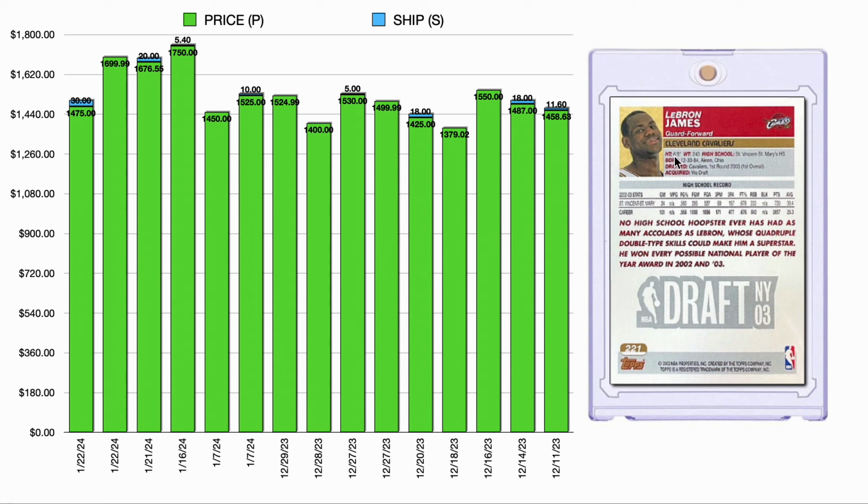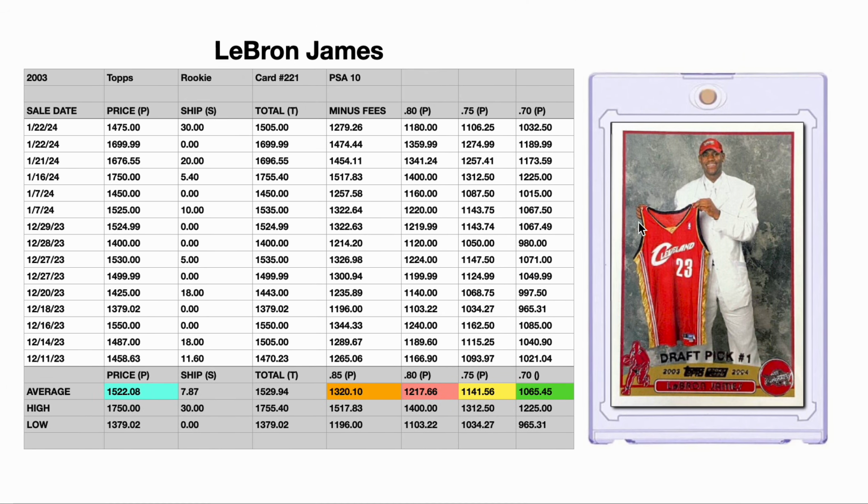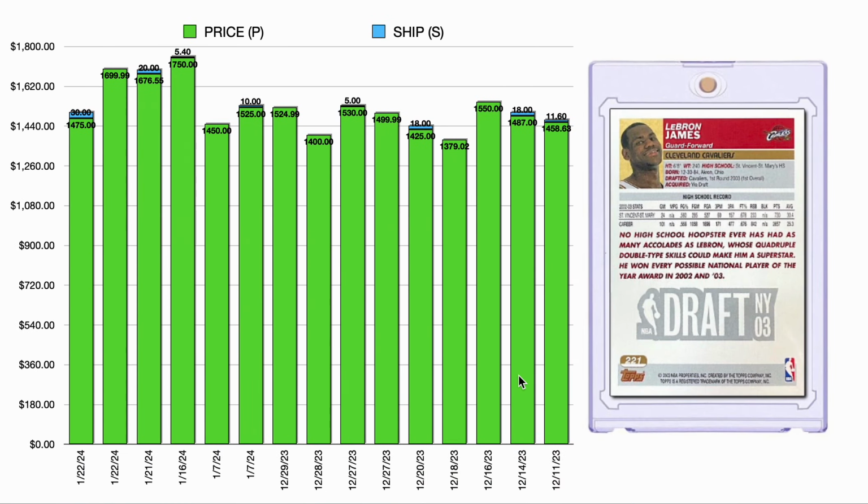Obviously, I can't make fun of a man who is NBA greatness and is basically a billionaire. So I'm not going to do that, but I just think it's a fun card. And it certainly has some value to it as well. So let's look at the graph first.